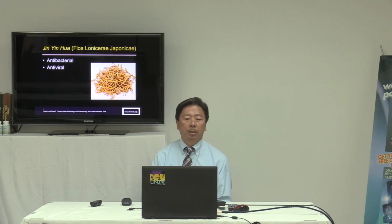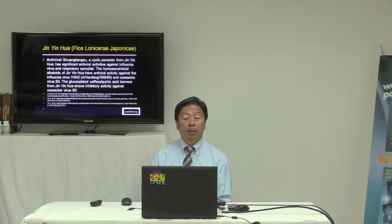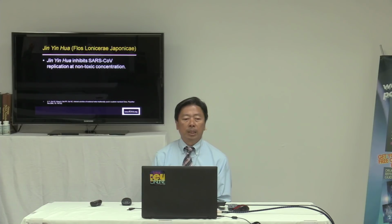So if you go a little bit deeper, then what happens is this herb is a great antibacterial and also great antiviral herb. I would say antibacterial is good, but not as good as Huanglian, Coptis, or Huangqin, Scutellaria type of herb. So this herb really is a much better antiviral herb. The compounds in this herb have been found to be effective against many different types of virus, including influenza, Coxsackie virus, including many others. And specifically, it has also been shown to inhibit the SARS-CoV, so that's a SARS coronavirus replication at a non-toxic concentration.